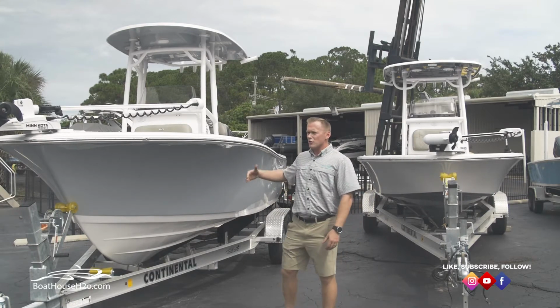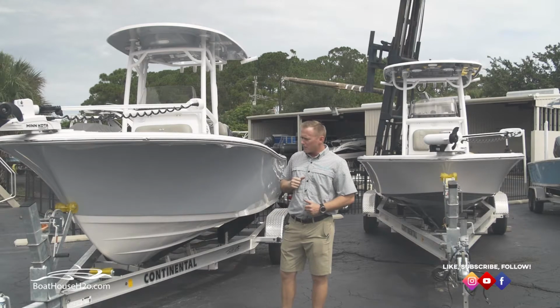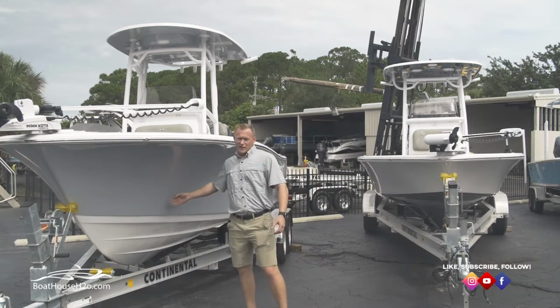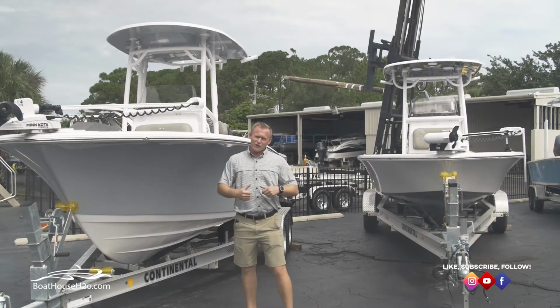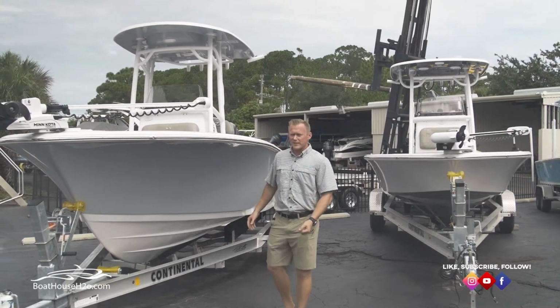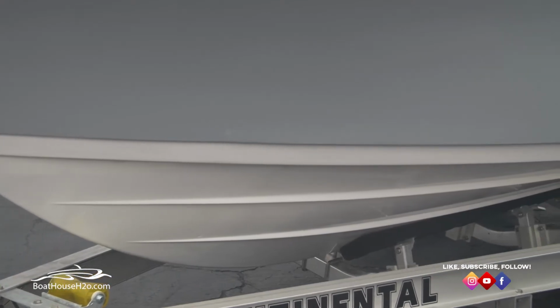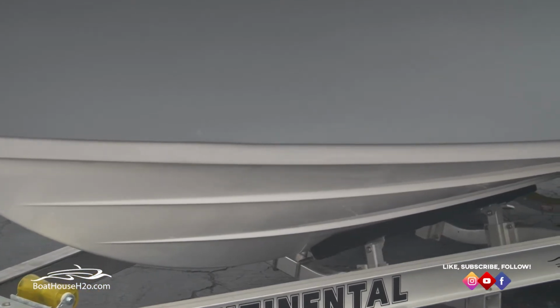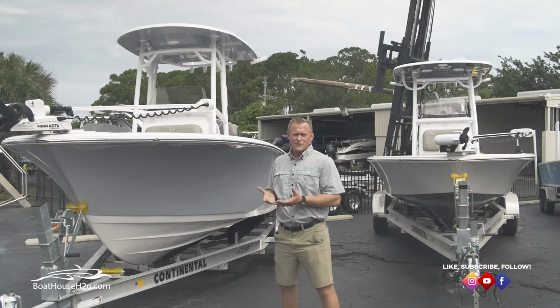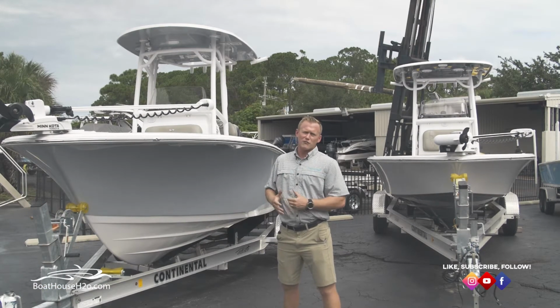And then as you jump to the 212, you go into their offshore style model. Going to be a deeper gunnel height, a little more Carolina flare. And once we go over and look at the 30, you'll notice it's even more. Another really big benefit that I talk about, you look at the lifting strakes on here. They are full length lifting strakes on these boats, which gives them a lot more lift in the water, a very stable, dry ride, and just creates a really, really nice ride, whether you're in backwater, offshore, whatever the case may be.